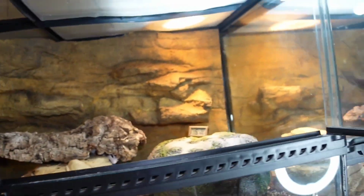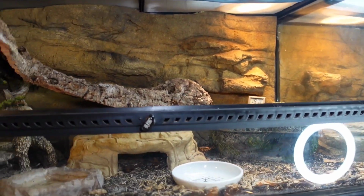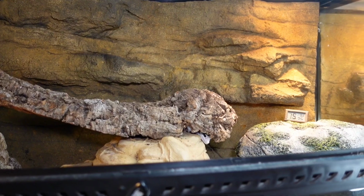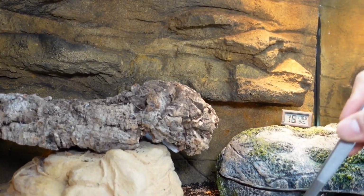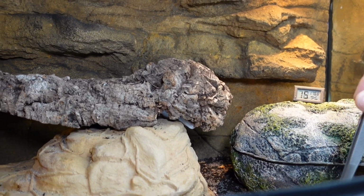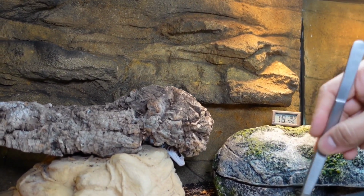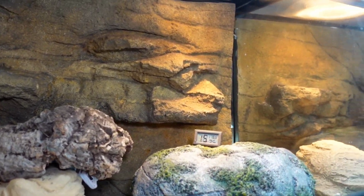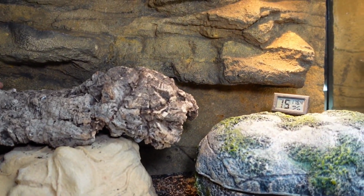I definitely do want to work on these setups eventually in the future. I do want to put backgrounds on the sides too. These guys, I want to give them the most enrichment that I can. If they are with me, even if they were not breeding, I still want to give them a really good life. So giving them the best enrichment that I can is something that I will definitely try to do.